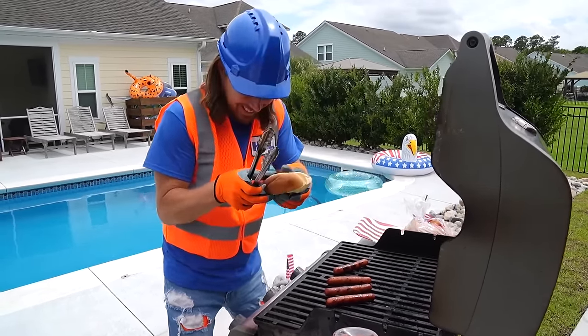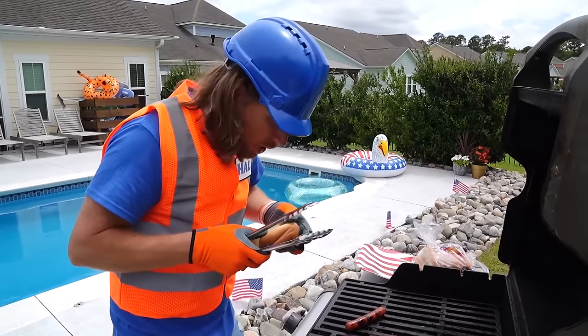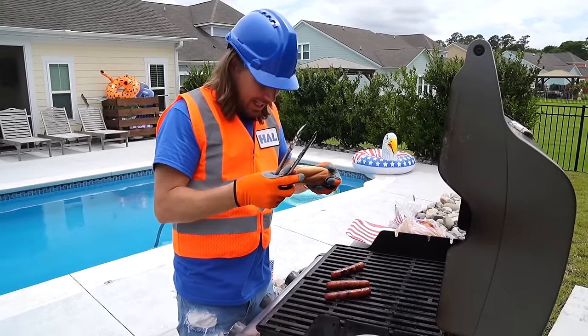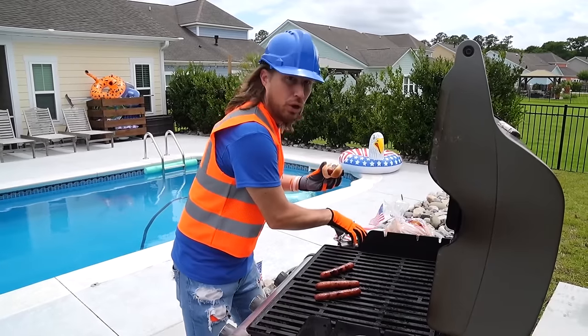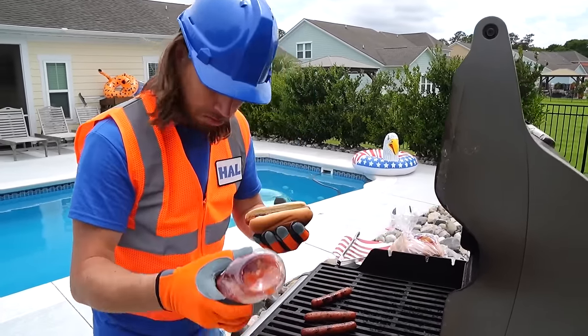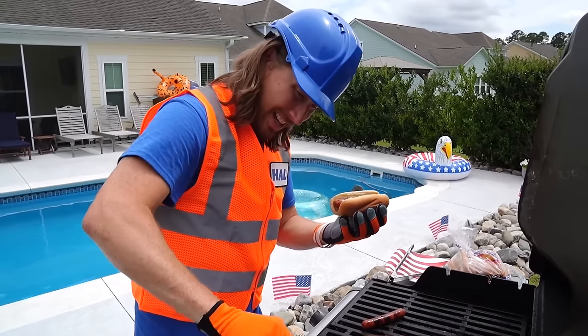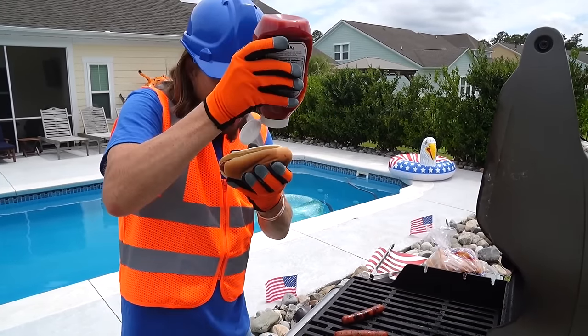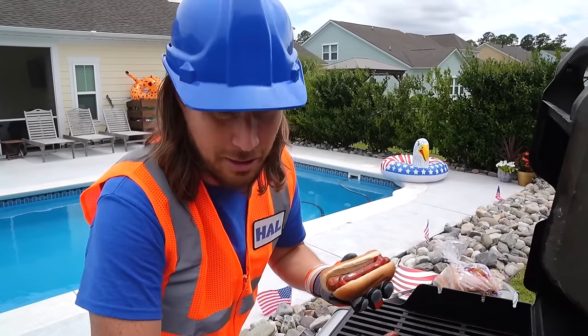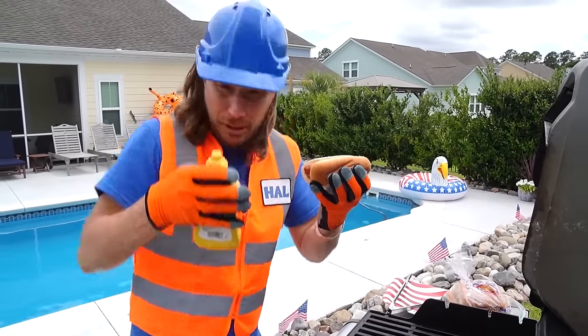Look, got my hot dog bun here. Let's see, maybe this one. All right, there we go. Look at that. What do you like on your hot dog? I got some ketchup here. There we go. Some ketchup here. Oh, perfect. And something else I like on mine is mustard.